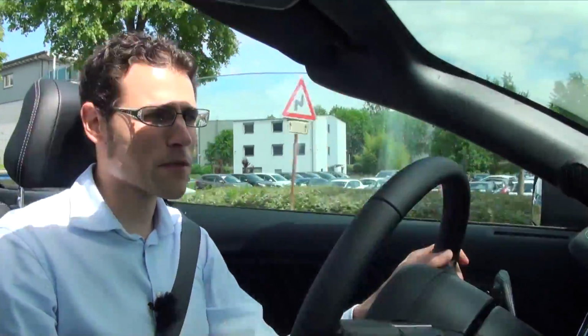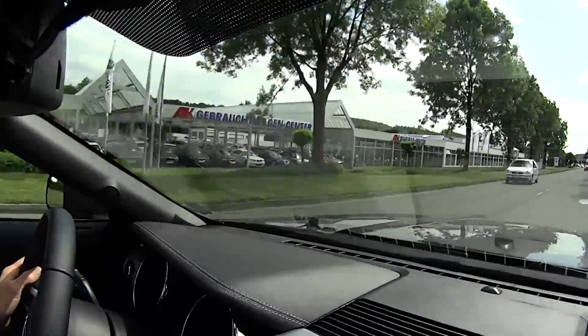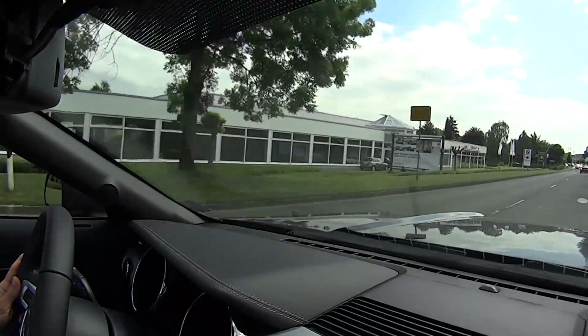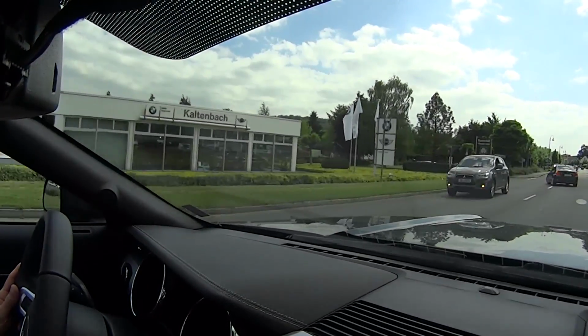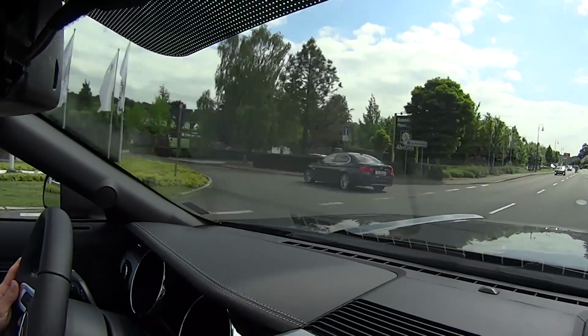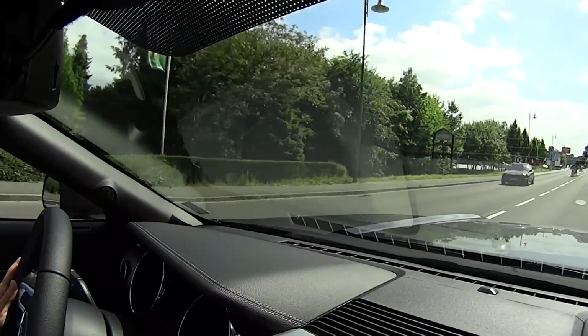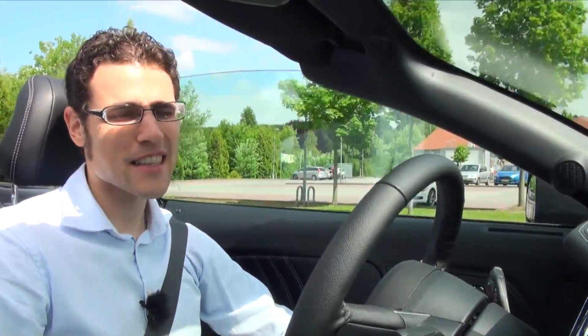And about the consumption, we cannot test it right now because we don't have much time to drive both engines for 200-300 kilometers or so. But we'll do it later this year, then we can tell you more about the consumption figures. I guess the 2.3 liter turbo engine will consume less, but it's just half of the displacement, so it won't have half of the consumption.